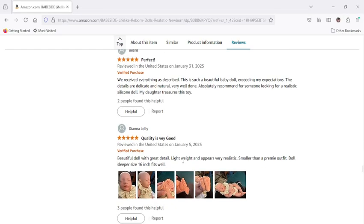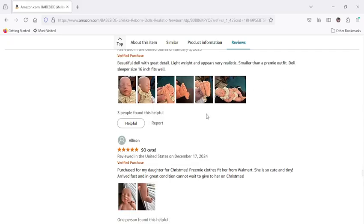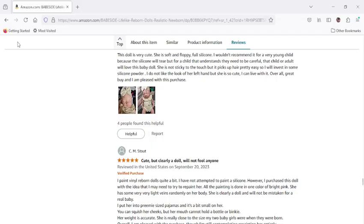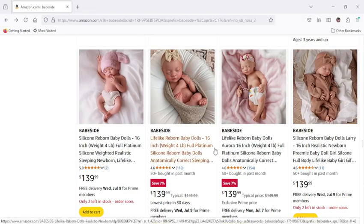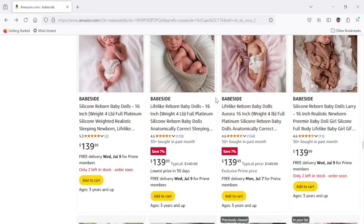I was trying to look for one that says it's silicone. This one says it is a silicone doll. It looks silicone to me just because of its posability and its flexibility. Yeah, I think that's nice. But they have some $100 silicone ones.